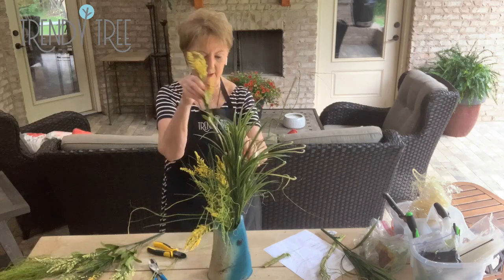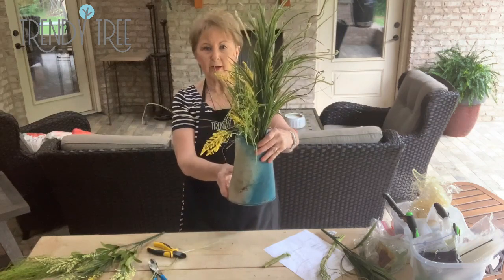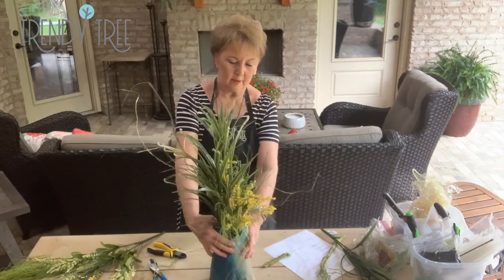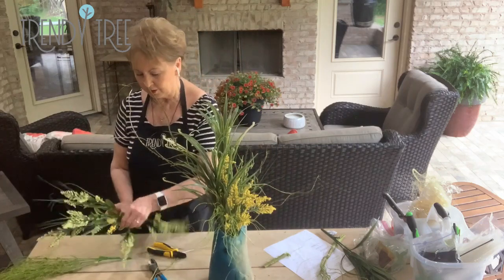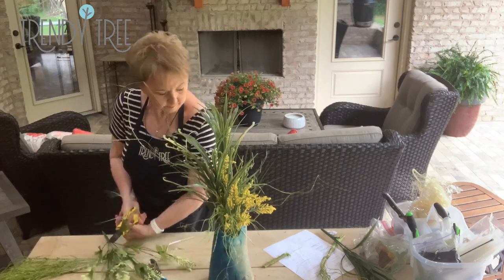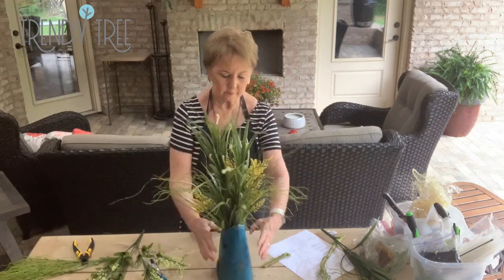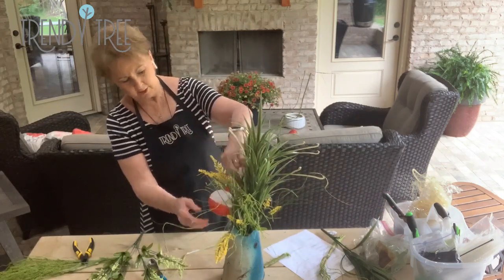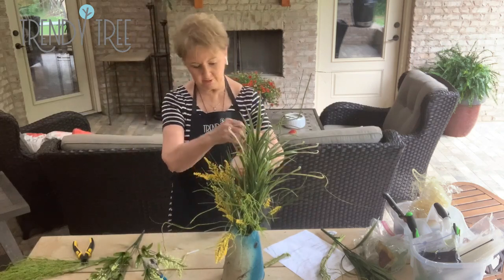Put some taller pieces of the yellow toward the back. And that's really about all that I want to put in there. I want to be able to view it from all sides, so I'm going to put a little more yellow on this other side over here. And I have my float. I was trying to figure out where to put the float, and I'm not sure about that.